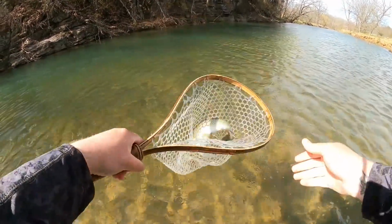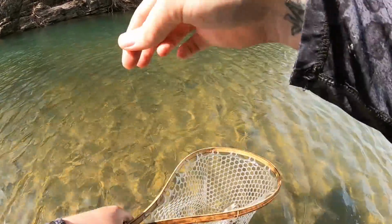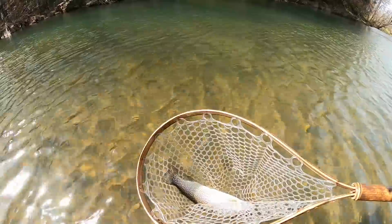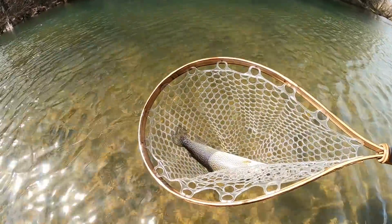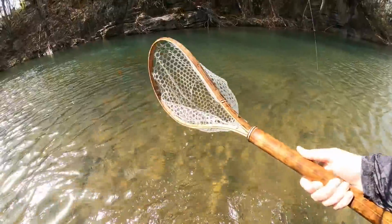Daggone. I mean, what a day of trout fishing we are having. Oh, looks like she kicked it in the net right there. Going ahead and show you guys that fish. Wow, what a beautiful, beautiful rainbow trout there. Nice and hefty. Let's let it slide on out of the net right there.